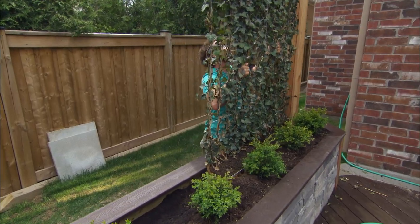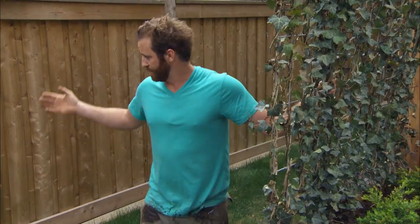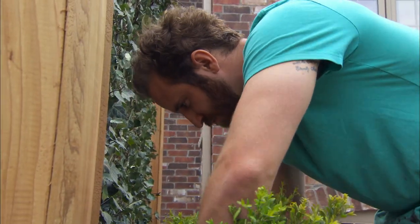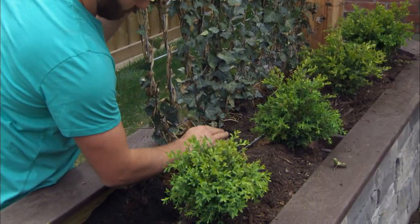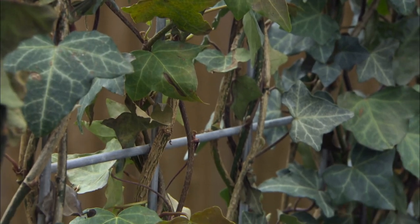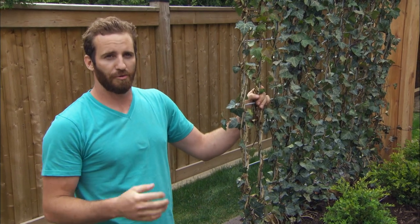The sight lines on this deck are very important. This area was a bit of a dead space, so I wanted to put in this really nice ivy green screen. This green screen works by having this planted pot in the bottom, and this is actually where all the roots and the plant is actually growing out of. So we have this ivy that's crawling up. It will block the view, but it will also remain really soft looking.